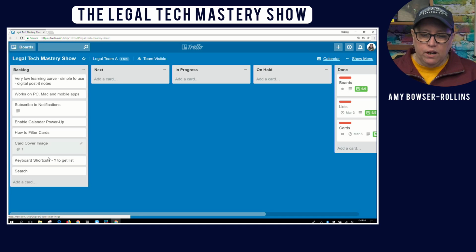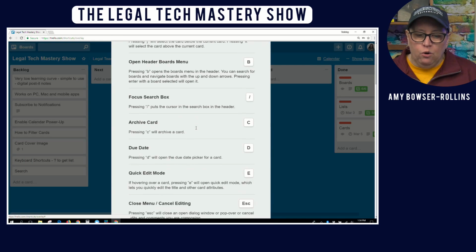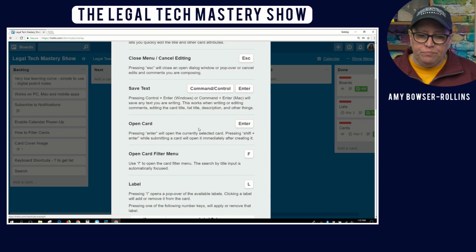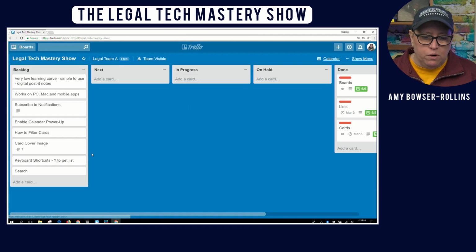Okay, keyboard shortcuts. If I hit a question mark, I get a whole bunch for those of you that love keyboard shortcuts, and I'm a 50-50 on that. Here's a whole bunch of keyboard shortcuts. I just wanted to let you know that question mark pulls that up. And then search I just sort of talked about.